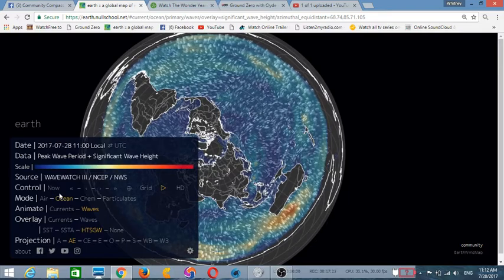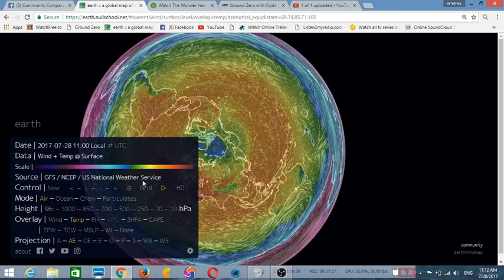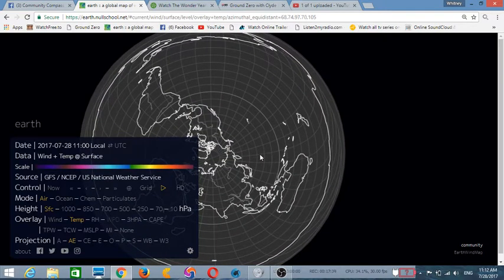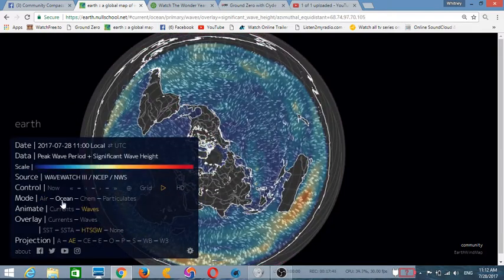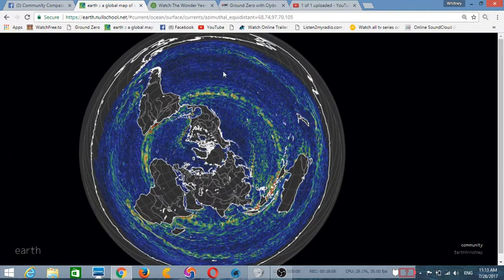Let's go back to the temperatures because I want to get this right. There we go. But yeah, let's look at the oceans. Let's look at the ocean currents. Yeah, and let's turn them on. So land is gray. That's cool.